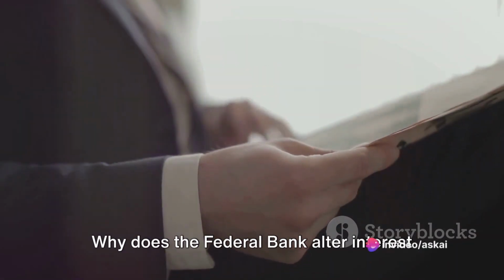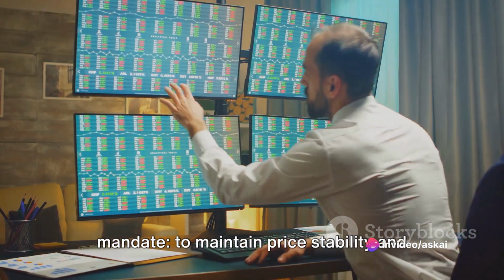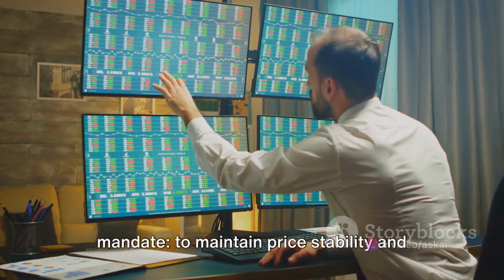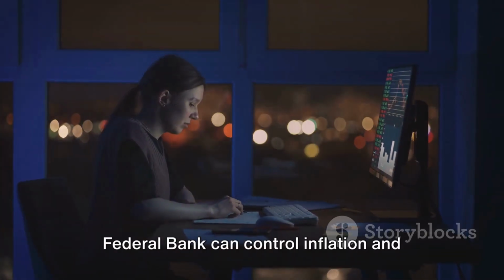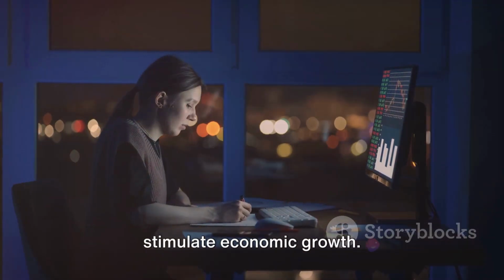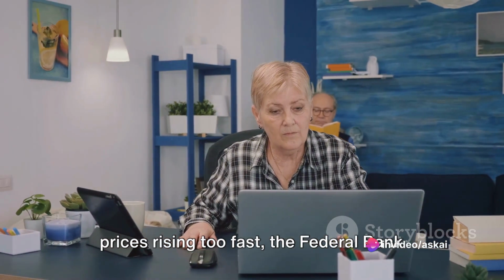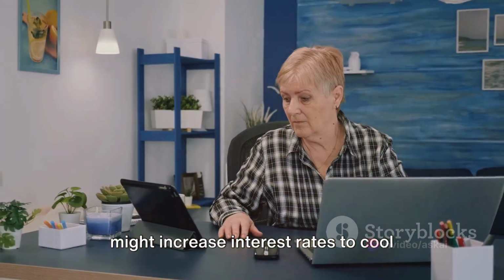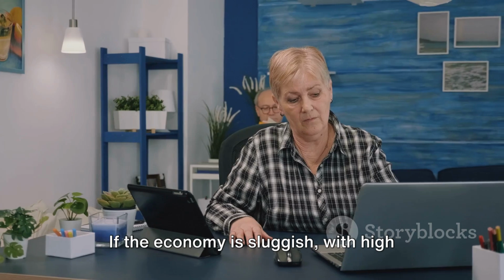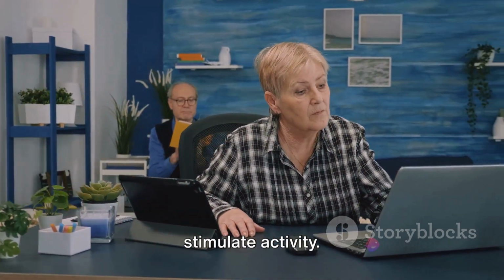Why does the federal bank alter interest rates? The answer lies in its dual mandate: to maintain price stability and to ensure full employment. By adjusting the interest rates, the federal bank can control inflation and stimulate economic growth. If the economy is overheating, with prices rising too fast, the federal bank might increase interest rates to cool things down. If the economy is sluggish, with high unemployment, it might lower rates to stimulate activity.